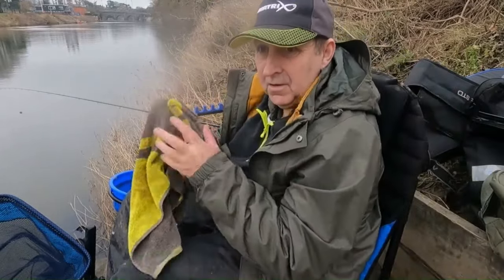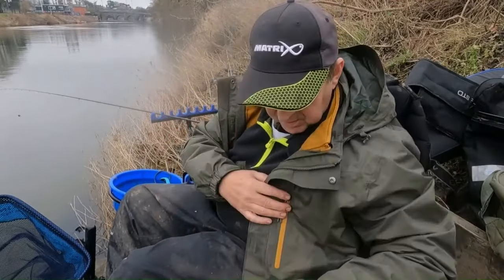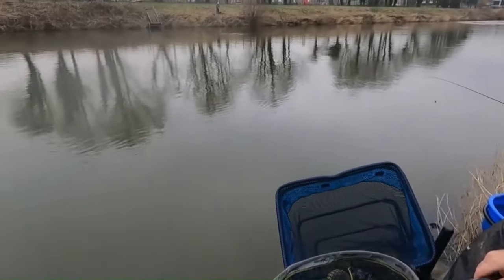I don't know how many fish I've got now. I've probably got about 17 or 18 fish now. And a lot of those fish are about a pound each. It's going really well at the moment.